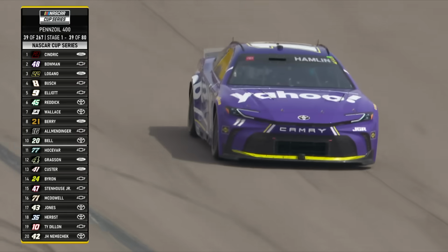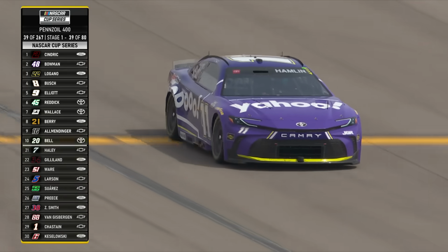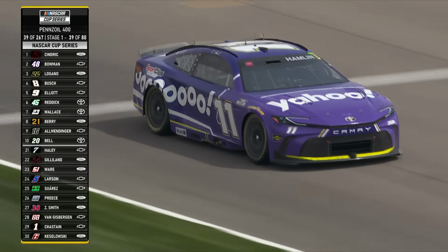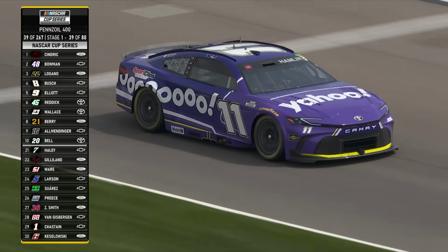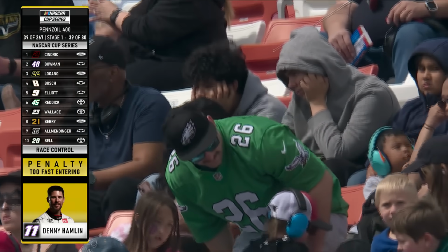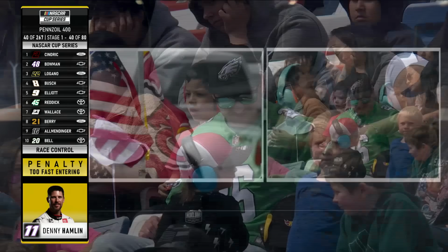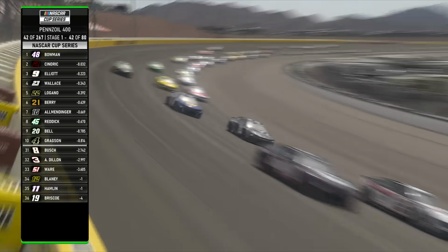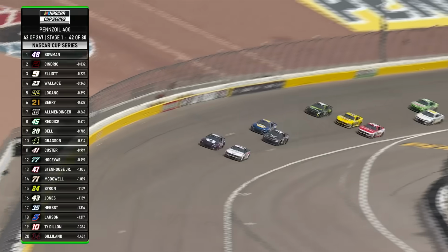And sometimes it's bad to leave all your luck in the casino. Denny Hamlin has been busted for too fast entering pit road. That's not luck, Mike. That's just a miscalculation there of pushing that pedal a little bit too hard. I'm being kind, Kevin. And I'll tell you what, Bubba Wallace is coming to the front. His car was loose yesterday in practice, but fast. He told us that, Kevin.